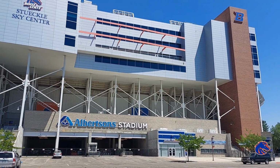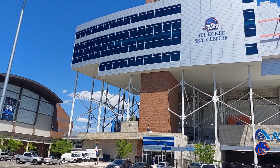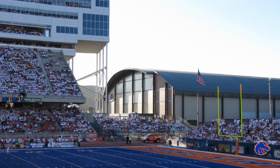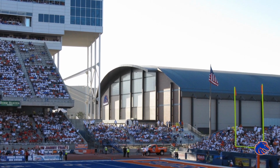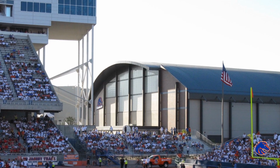If you're standing on the west side of the stadium and you look to the north, you'll see the indoor football practice facility that they built back in 2006. This is a view looking at that practice facility from inside the stadium. This allows them to play there year-round without having to play out on that grassy field that I showed you before.